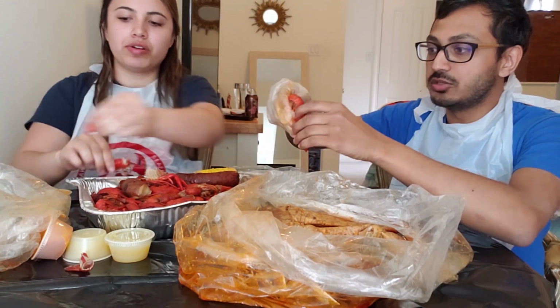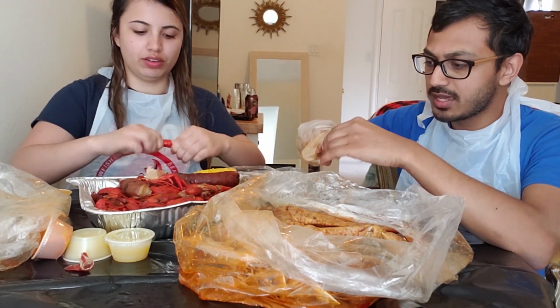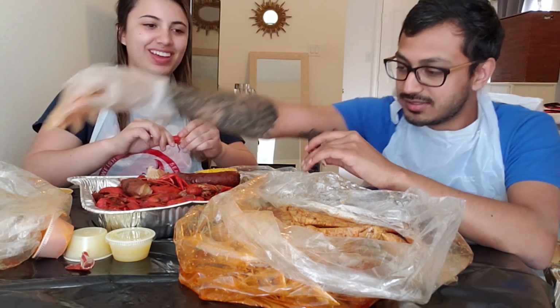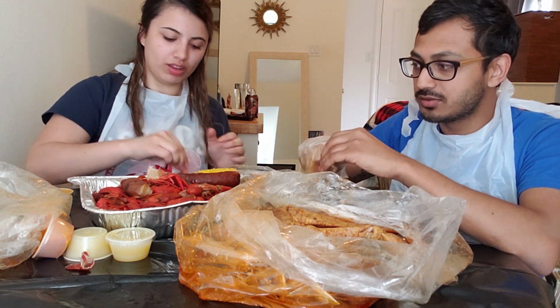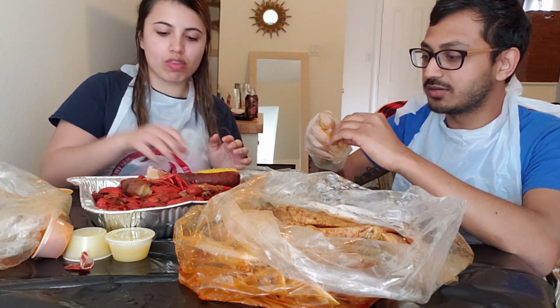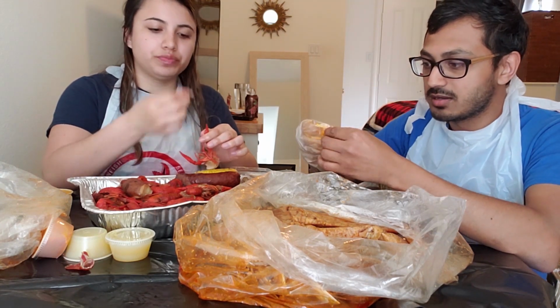This is from a place in Houston called LA Cajun Crawfish, I think. Yeah. And it's this hole in the wall in the ghetto. It doesn't look like much from the outside. And during the off season, they even serve dead crawfish, so it's not fresh. But during season, it's fresh. But anyway, it doesn't look like much, but this is hands down the best crawfish I've ever had. Best I've ever had.